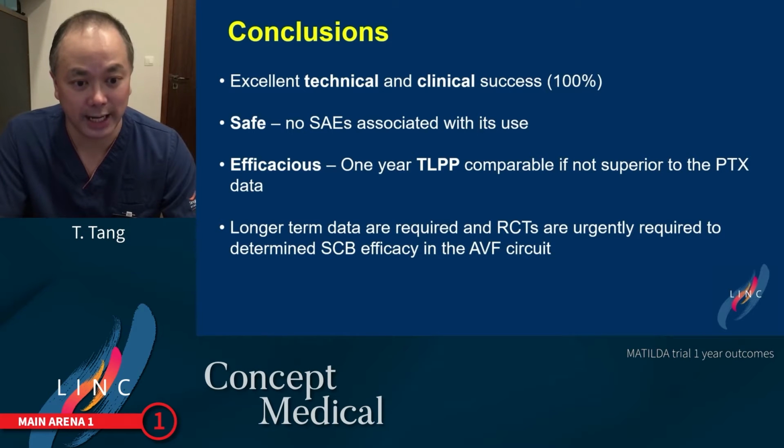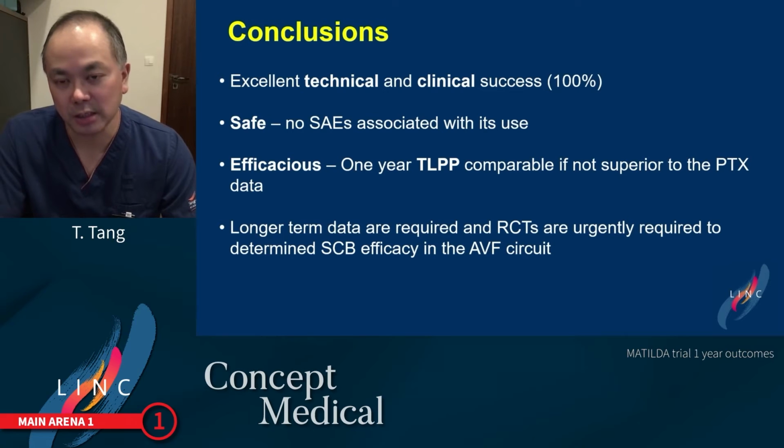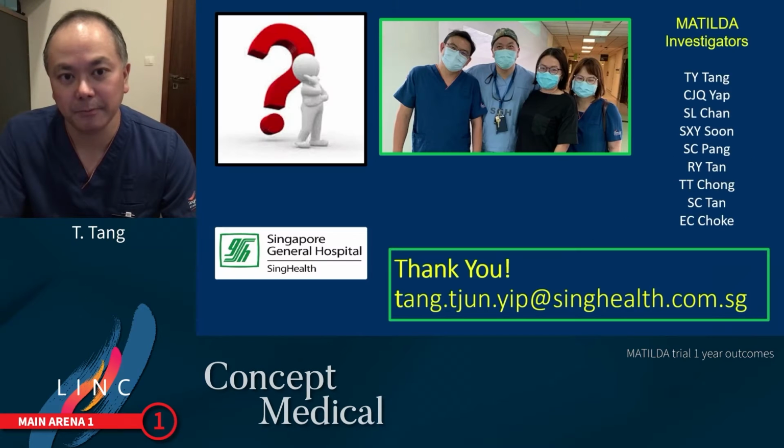current Paclitaxel data. However, we need longer-term data, and randomized controlled trials are urgently required to determine SCB efficacy in the AVF circuit. It may be that we do need a top-up of the drug after 6 months when the half-life of this disappears. Thank you very much for listening. And I would like to thank my MATILDA investigators for their help in recruitment.